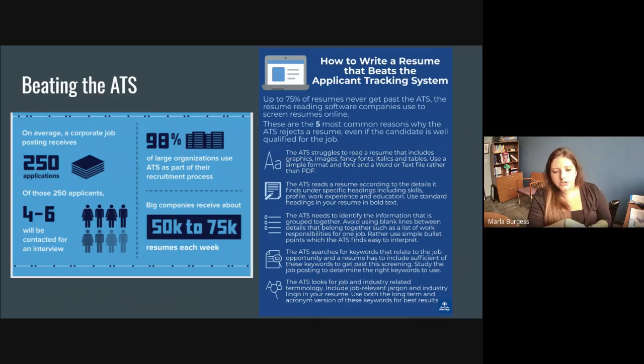Headers, footers, you don't want to put any information in there. It may not come over through the ATS. So that's super important, especially for your contact information. You don't want to list that in the header. A couple other things, formatting consistency is also key for this too, so that it catches a rhythm on what it's reading. ATS searches for keywords, and that's important.